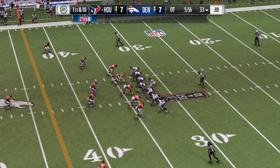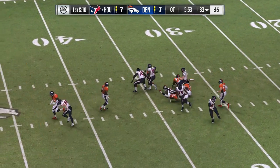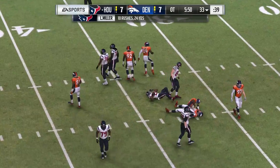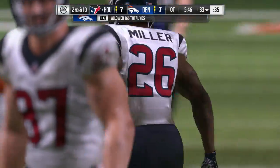And that first drive can dictate the whole thing, because they know if this team takes it downfield and scores a touchdown, it's game over. It's been loud in here so far. No gain on the play. It'll be second down. Wasn't able to get anything.